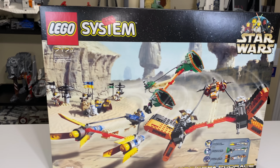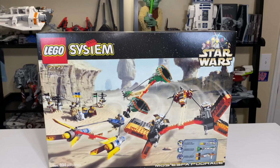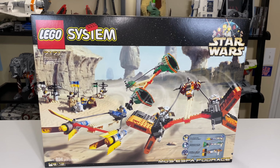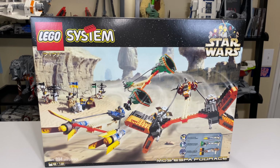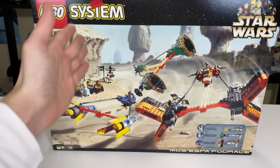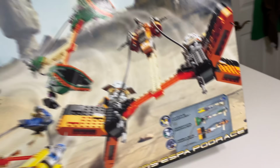The set in 1999 costs $90 US, bringing us to about 10 cents per piece, but calculated for inflation, that's about $140 in 2020. So quite an expensive set in today's money. That being said, if you want to buy this brand new on eBay or Bricklink, you're looking between $125 and $200, depending on if you can get a good deal or not.